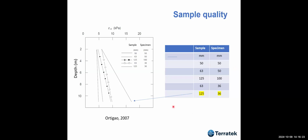However, it's important that this is the undrained strength profile with depth. If I use a small diameter, that's the kind of average value that we get, very low. And as we increase the diameter, of course, there is some scatter here, which is not presented, but these are average values, okay? But we see very clearly that once we increase the diameter of the sample, even if you have small diameter specimens, the quality can be much better.